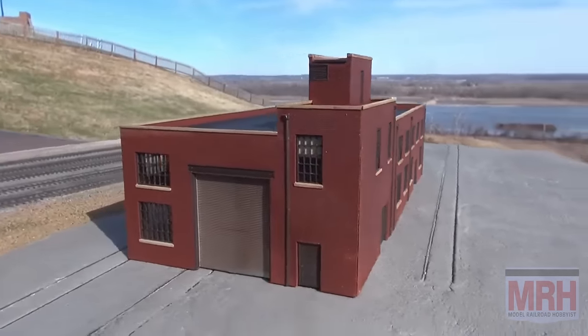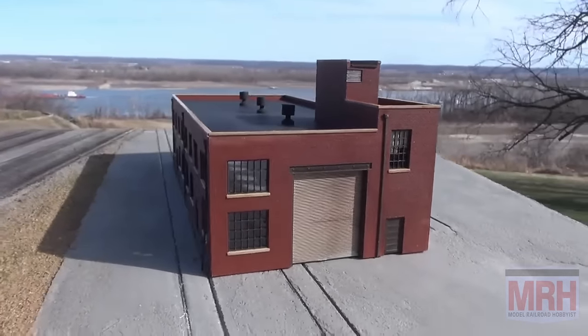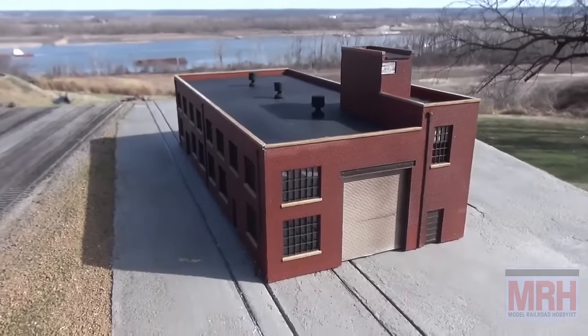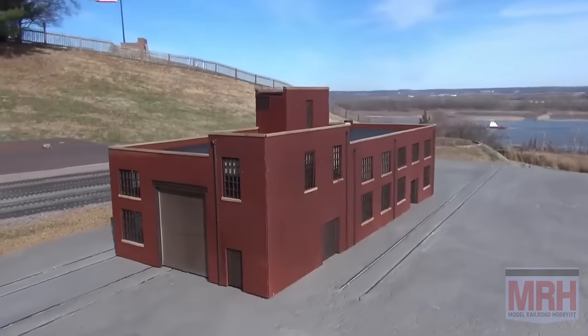At some point, I'd like to light this building. I haven't decided how to go about it yet, whether I'm going to use the Just Plug lighting system from Woodland Scenics or some other type of lighting. But at this point, it's time to move on with the rest of this project now.